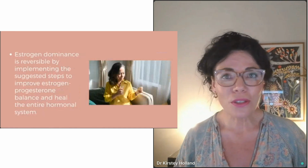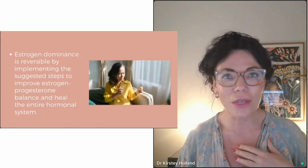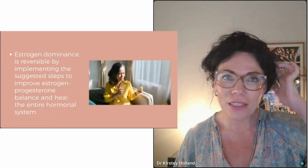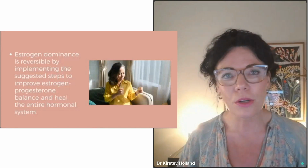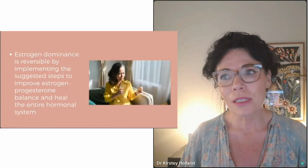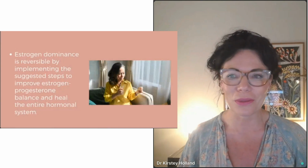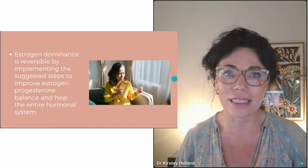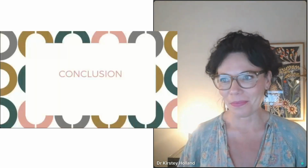Estrogen dominance is reversible, so don't worry about it if all of this sounds awful, or if you do have an estrogen dominant presentation at the moment. Don't worry, I have had it. Milk thistle is brilliant. There's another product called EstroClear. If that's appropriate, it is an absolutely brilliant product that saved my life. Estrogen dominance is reversible by implementing the suggested steps to improve estrogen-progesterone balance and to heal the entire hormonal system, of course, but one step at a time, microchanges, we will absolutely get there.